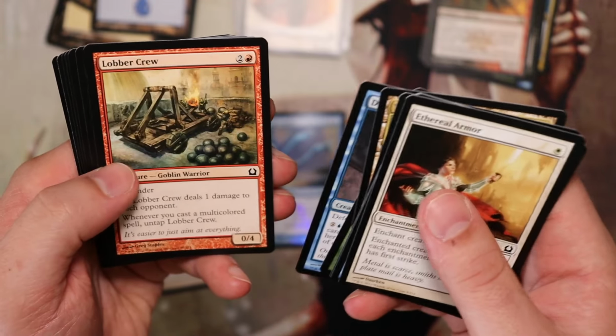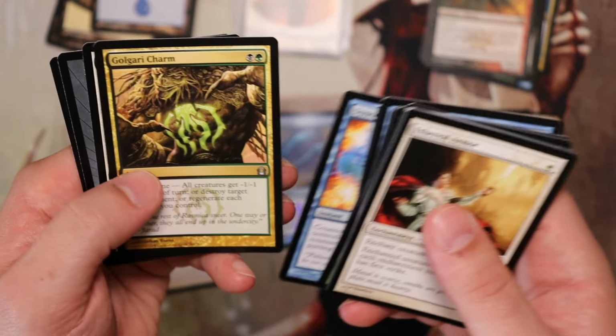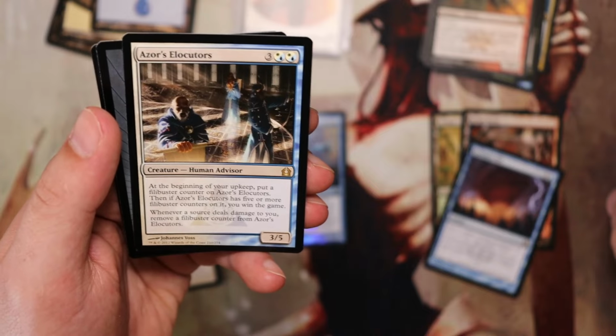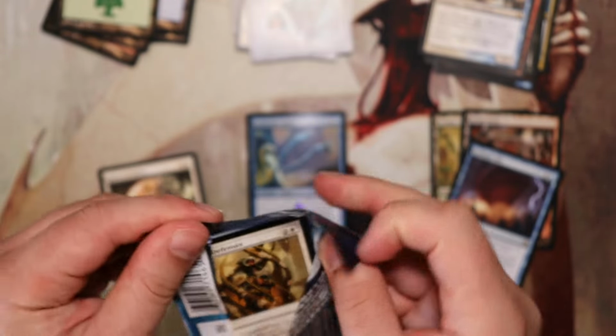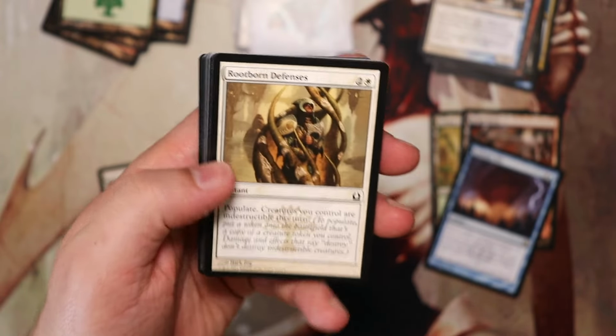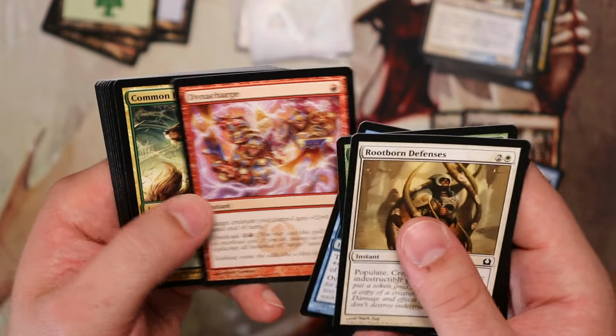And at least one Blood Crypt was pulled, which is exciting. Slitherhead's one of my favorite cards. And Azor's Elocutors. I remember this one. You win the game. That one has been reprinted several times, but it's still a pretty neat card. If you got something to add additional counters to it, it makes it pretty easy for an alternate win con. Urban Burgeoning, I remember that guy.